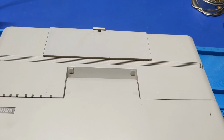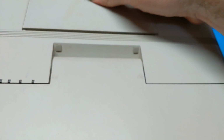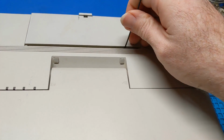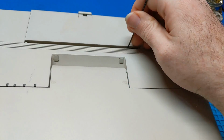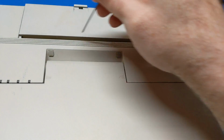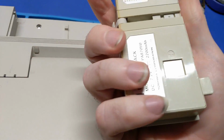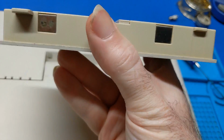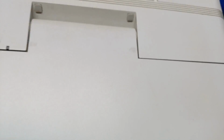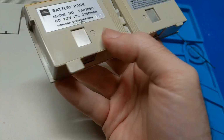Because the last thing I need is a corroded battery stuck in here. Wow, it does not want to come out. I hope it's not corroded. Nope, I don't see any corrosion. But we don't want this in there, because we don't need... Yeah, actually there is a little bit. Yeah, we don't want that in there. Matter of fact, that needs to get cracked apart and the cells removed out of this before it gets worse.